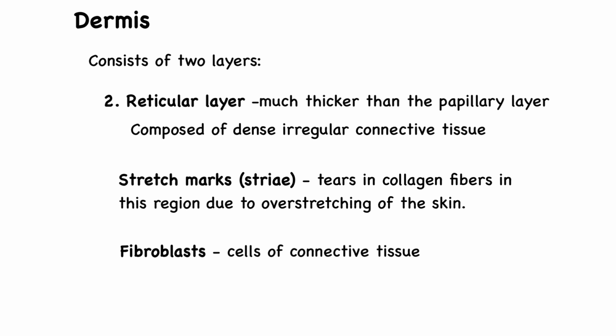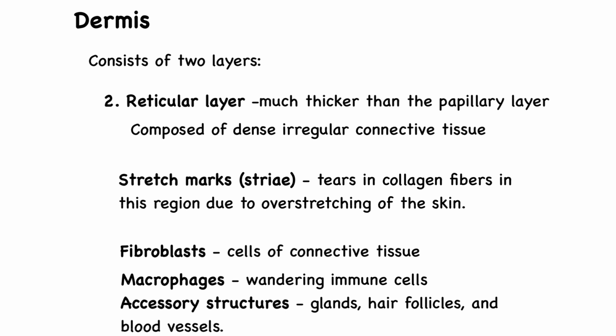Fibroblasts are the cells of connective tissue that we find here to give rise to these different fibers. And macrophages, which are wandering immune cells, are also found in this area. Now, unlike the epidermis that we talked about with those cells, the cells of the dermis are spread further apart because these are connective tissues. So macrophages can easily wander around in this area. This is also where we find most of the skin's accessory structures, including glands, hair follicles, and blood vessels.